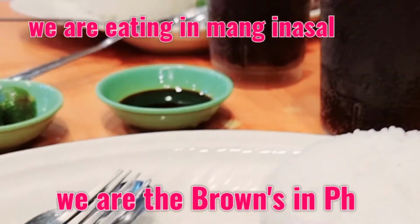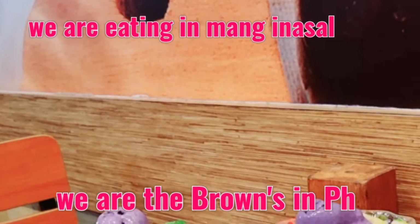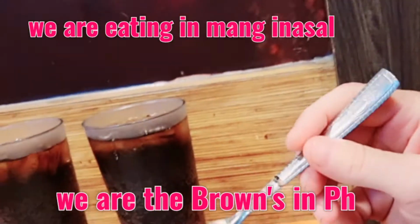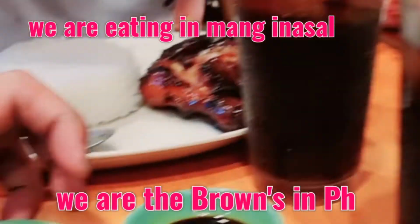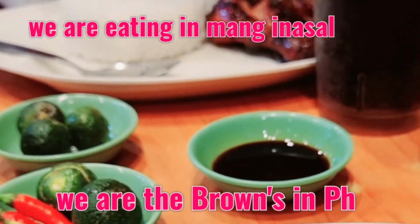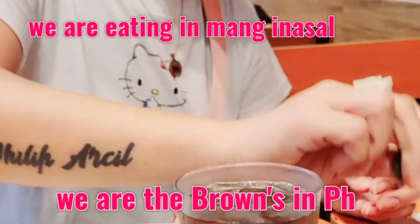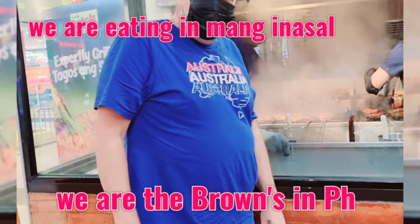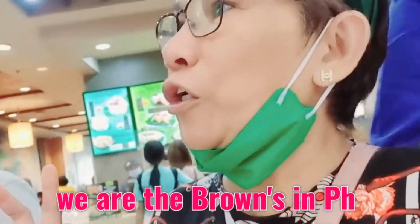Okay guys, let's eat Mang Inasal, Bacolod City. We have our halo-halo. This is meant to be a pork. Already there in that plate. Thank you. And we get our chili coming. Thank you. Yeah. Okay, so kain guys. Mang Inasal. Thank you, Mang Inasal.